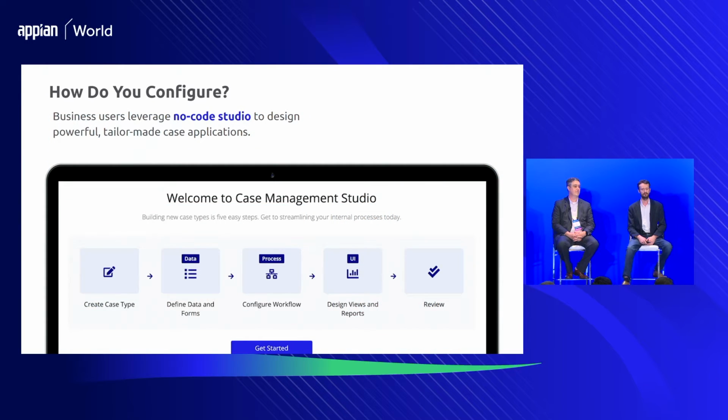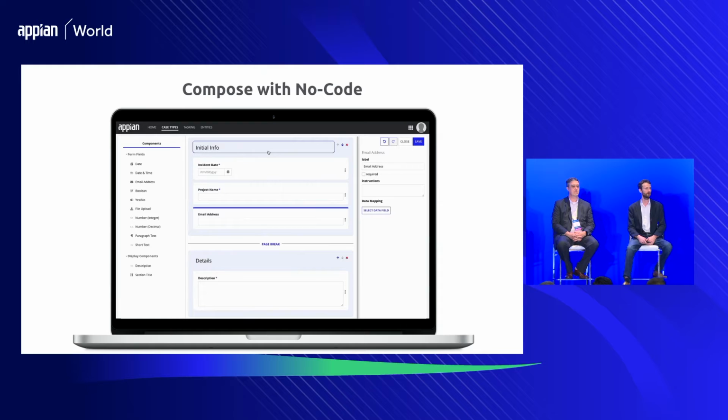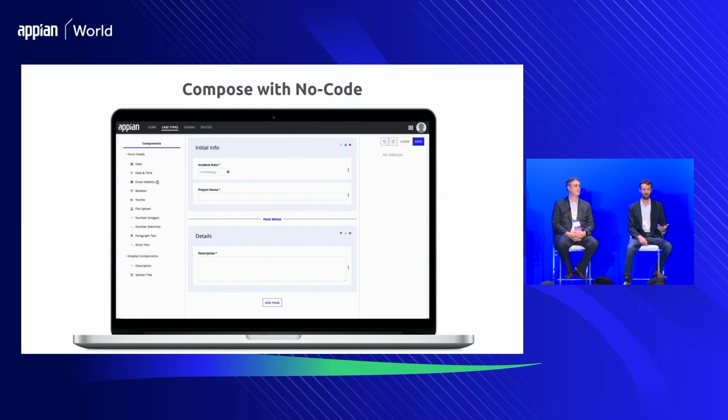Case Management Studio allows your business user in a no-code design experience to configure their data, forms, workflow, and user experience. Here's an example of that no-code design experience for building case intake forms or edit views. As I mentioned in the keynote, this looks very similar to the interface designer because we took a lot of the things that work there and incorporated it into a simpler interface for a slightly less technical user to be able to build out their own forms.